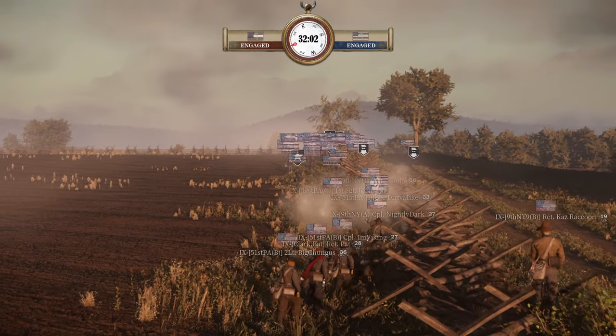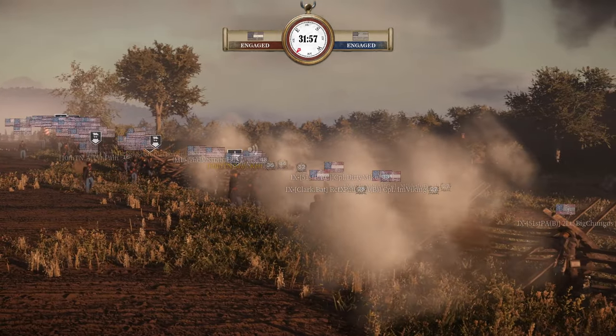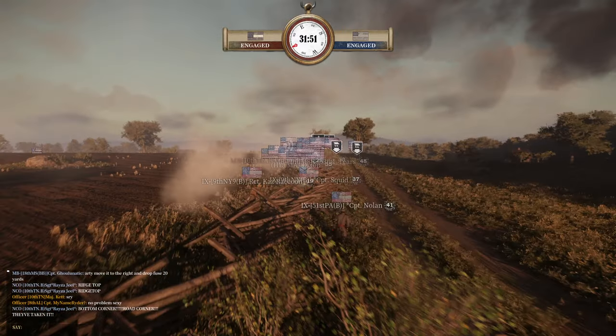The Ninth Corps is in trouble here. They should not be charging up right now. This is a big mistake. This is a huge ticket farm they just gave. That was a huge present for the Union. Not a good call there.